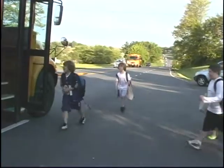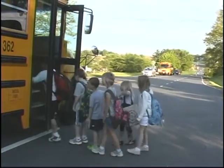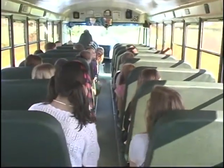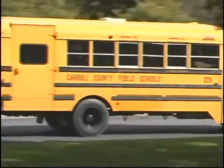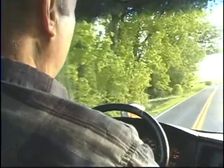There are many misconceptions about different operations within the school system. Most people see the school bus on the street or at their bus stop, and they don't really realize what goes into making sure that bus is there on time, that there's adequate space on the bus for your child, that the buses are operating safely every single day, that the driver behind the wheel is qualified and has gone through extensive training to transport your child.